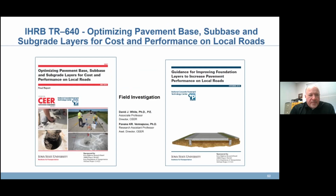Couple of research projects. This was done a few years back, 2013, 2014, and worked with Dr. White at Iowa State University. This was really the first quantitative test on subgrade performance, testing in situ parameters like permeability, the drainage coefficient, and the K value of the subgrade soil. Those are parameters we often use for designing a concrete pavement: your K value, your soil modulus, drainage coefficient. Those types of things were tested in the field and compared with concrete performance.